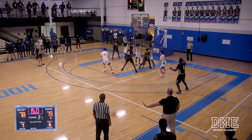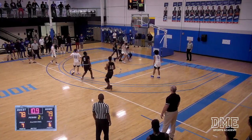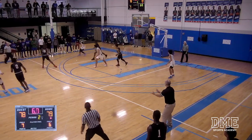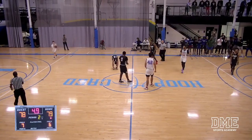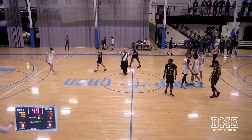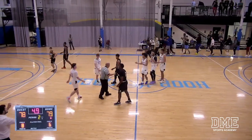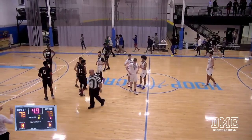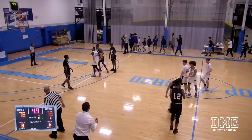Coastal Prep's panicking. They're not used to this pressure here. 13 seconds remain. He misses a shot. Chris secures the rebound. They got a foul. And they foul. Chris will go to the line to shoot 1-and-1 free throws. 4.9 seconds remain. As the crowd really picked up here.